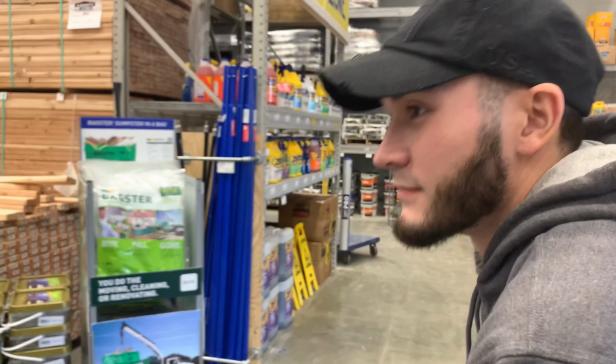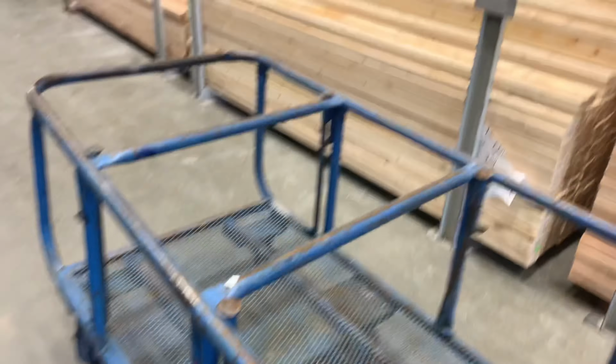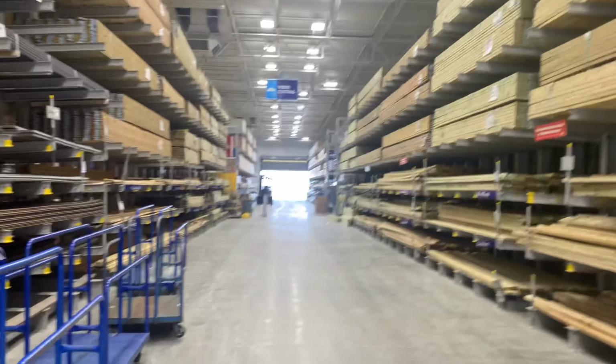Are you ready? Yep. Hopefully they have it. We got the ugliest, most beat up cart, but hopefully it can fit. Yep, it works, and hopefully it can fit all of the stone.